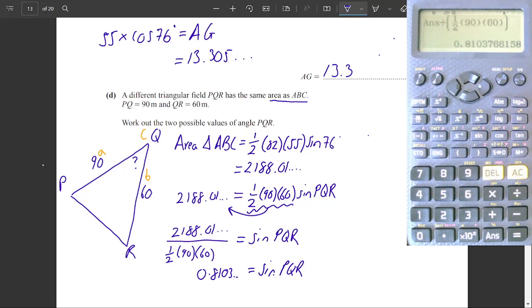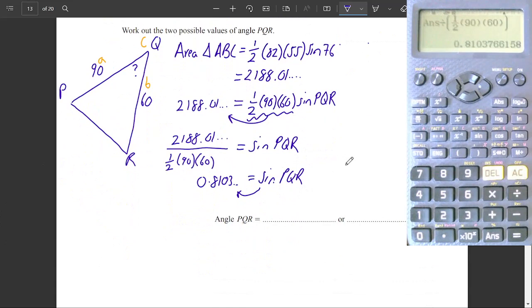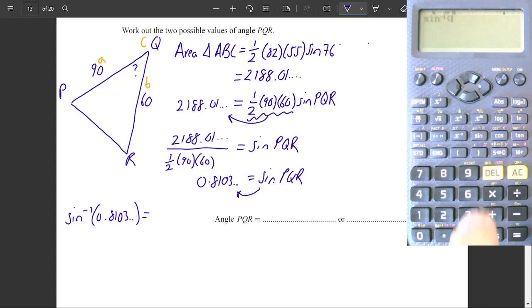Now to get the actual angle, we need to do the inverse of sin. So I'm just going to move over here. That will give me the inverse of sin, that angle. Let's have a look. Shift, sin, and then I can insert my last answer so I don't lose any accuracy. And there we go. We got one of the angles, which is 54.132. Very accurate answer here.